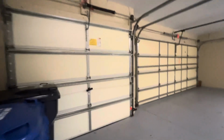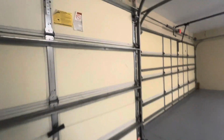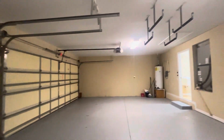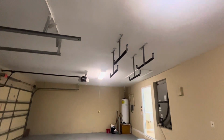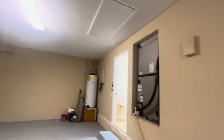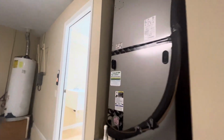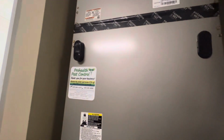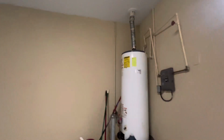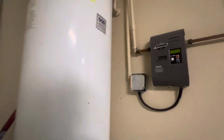All right, these doors are insulated, so that helps keep the garage cooler. The temperature in here is actually pretty nice. Looks like they left you some shelving racks, so if you want to hang a bicycle or something. Your AC unit is here. Looks to be about 2016. And you have a hot water heater here.